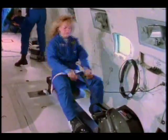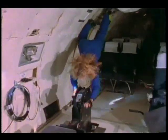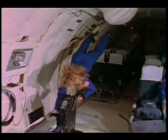Which converts to a rower. This machine will provide a cardiovascular workout with the added feature of offering a choice of exercise activities.